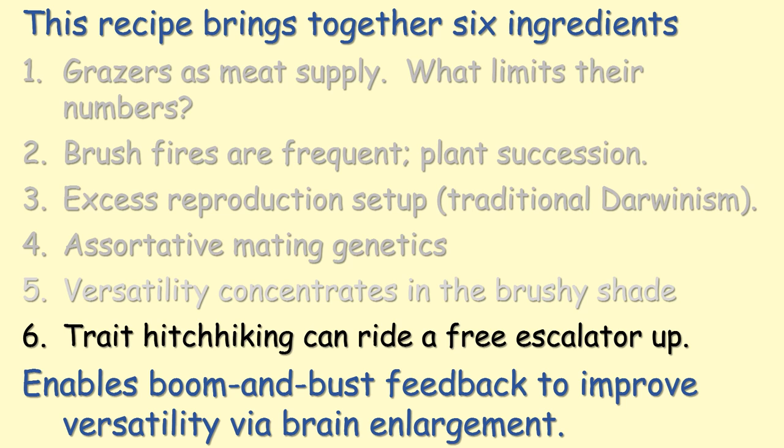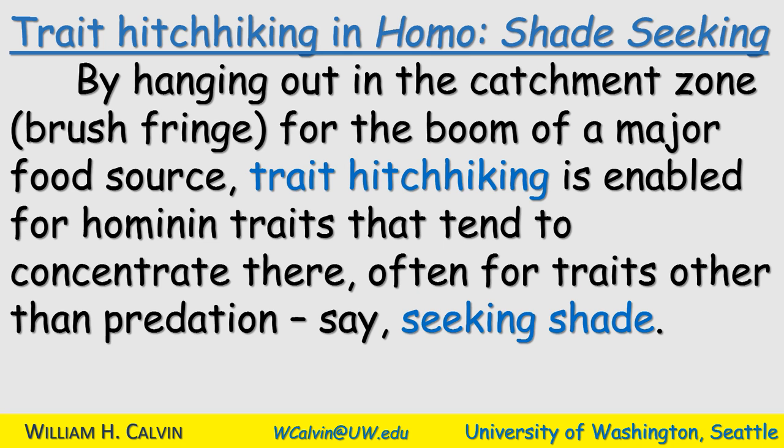Now the question is, how does associative mating affect all this? It's going to show that there is a new process I've identified, which I call trait hitchhiking, that allows things like brain enlargement to get a free escalator ride up. It enables that boom and bust feedback loop to extend versatility and, via that, enlarge the brain. So by hanging out in the catchment zone, the brush fringe, for the boom of a major food source, trait hitchhiking is enabled for traits that tend to concentrate there, often traits other than predation, say seeking shade.